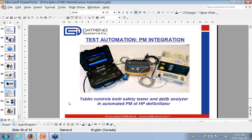But I guess the question is, what if I don't have any ESU analyzer? Well, I'm happy to say that Datrend will be releasing a new product to the market. It's our new ESU tester. We call it the VPAD RF, and you'll be able to actually see this at the upcoming MD Expo show.